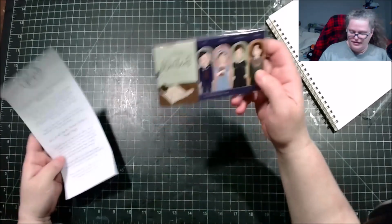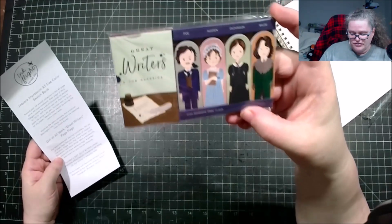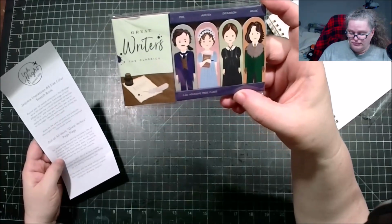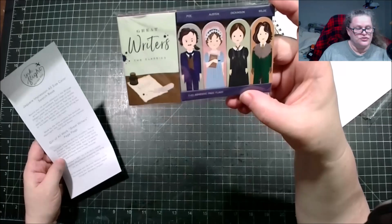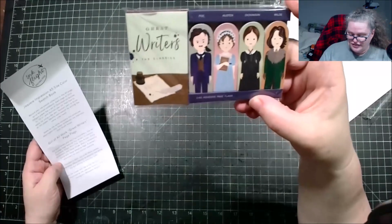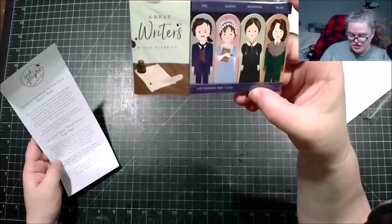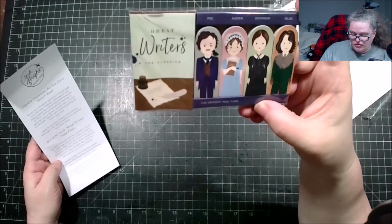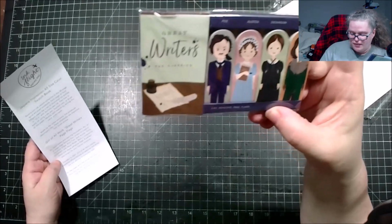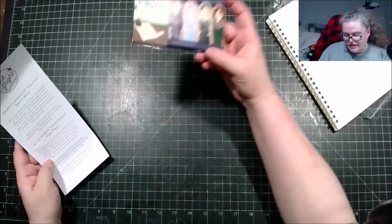Then we have these Girl of All Works Great Writers page flags. For book lovers and aspiring storytellers, this set of page flags features 4 artists of classical literature: Edgar Allan Poe, Jane Austen, Emily Dickinson, and Oscar Wilde. Mark a noteworthy place with these page flags. A perfect adornment for your literary treasures. Founded in 2017, Girl of All Work creates innovative office and lifestyle accessories that bring joy and whimsy to everyday tasks.